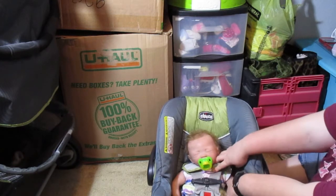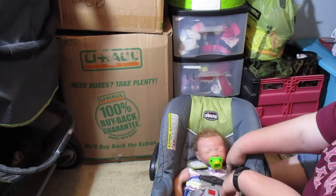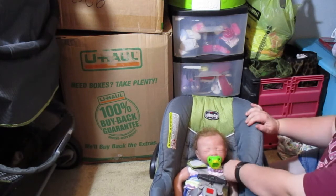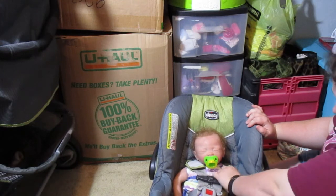But look, even moving it down, I can get her shoulder out. I can get her shoulder out a little bit. And if I really try to work at her, I might.